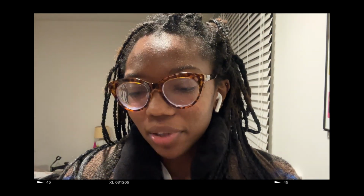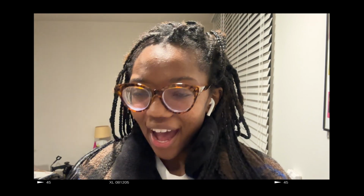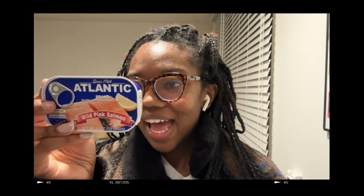Also, yes, I'm missing nails. These roasted red peppers, which I'm just gonna toss in my blender. They have garlic in it as well, so I think it's gonna have a good flavor. And then they're pickled, so that's gonna be nice. I think it's gonna be really tasty, but I'm gonna blend this up and make this my sauce. And then I have this wild pink salmon, which I'm gonna stuff into these peppers, or I'm gonna stuff it into my food in some capacity.